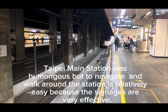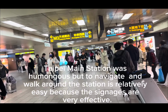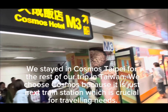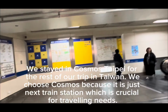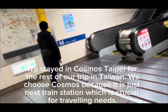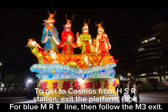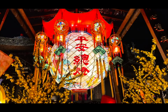Taipei Main Station was humongous, but to navigate and walk around the station is relatively easy because the signages are very effective. We stayed in Cosmos Taipei for the rest of our trip in Taiwan. We chose Cosmos because it is just next to the train station, which is crucial for traveling needs. To get to Cosmos from HSR station, exit the platform, look for the blue MRT line, then follow the M3 exit.